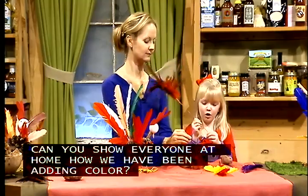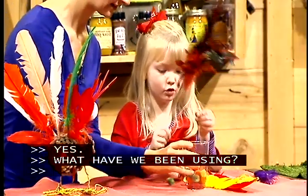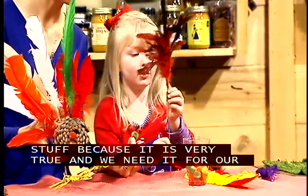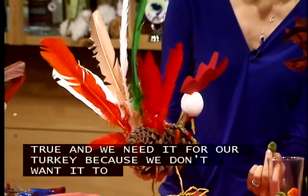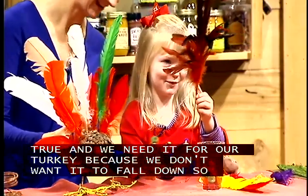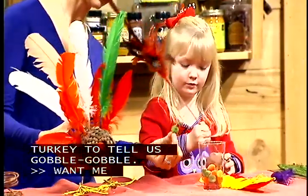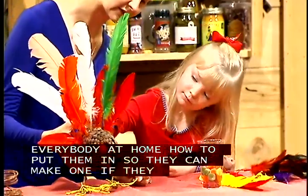We're using the balls and stuff because we need that for our turkey so we don't want it to fall down. So we use the colors, and what the turkey tells us is to gobble gobble. Well, would you like to show everybody at home how to put these in so that they can make one themselves if they want to? Sure. Okay. Can you add this green pom-pom to our turkey? Yes. Thank you.